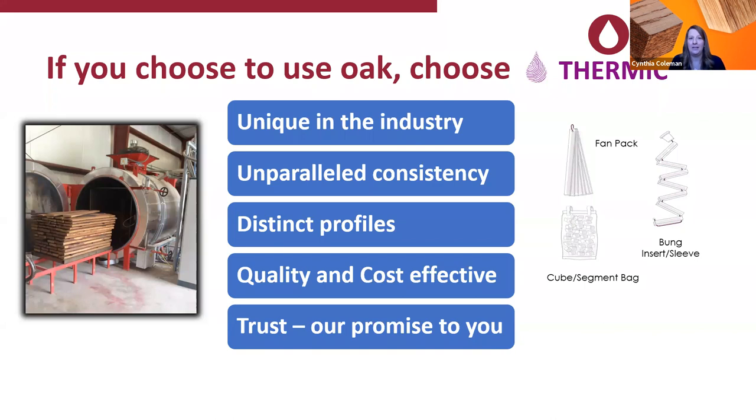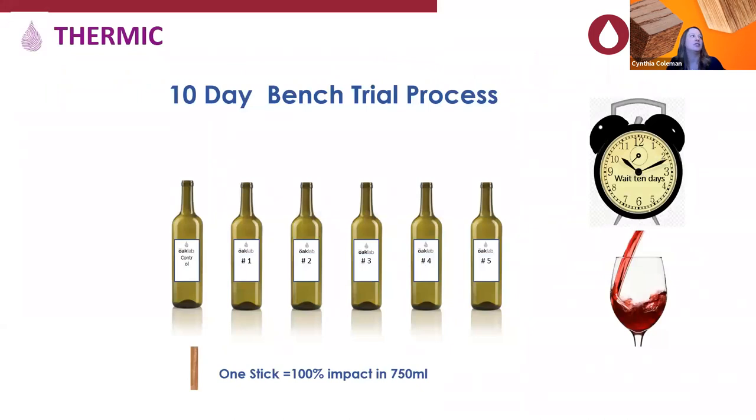You're either going to like it or not, but if you're going to move into the world of alternatives, absolutely take a trial kit. With that, you're going to do a bench trial, right? Because you do want to taste it. This is our bench trial process, which is a little bit shorter than many of the others out there.